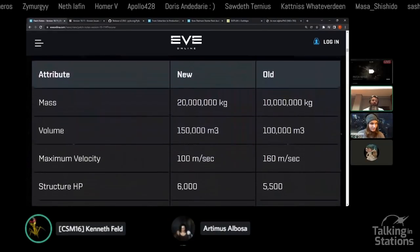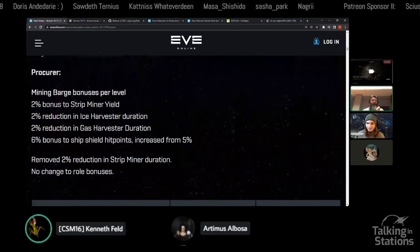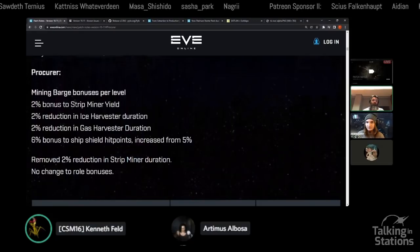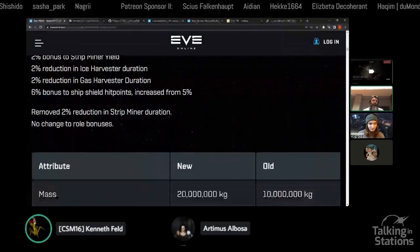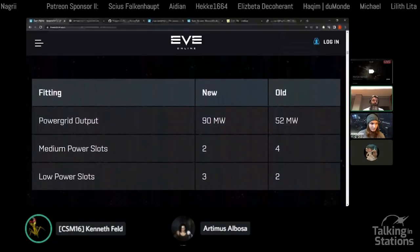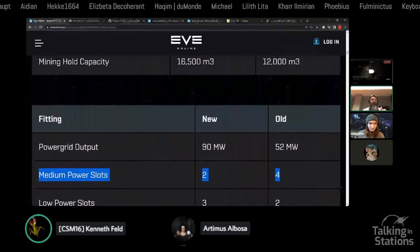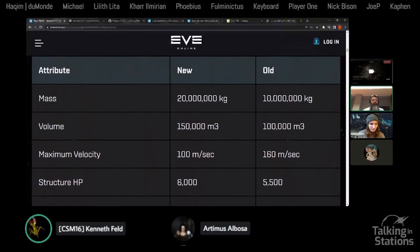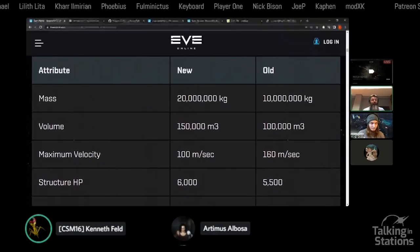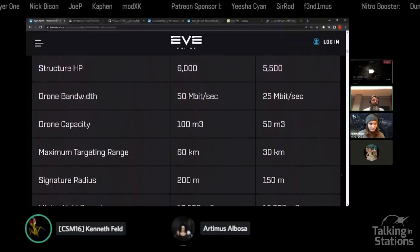Okay, so we'll look at this together because the ships kind of go together. The Skiff and the Procure kind of go together. The Retriever and the Mackinac and the Covetor and the Hulk. We'll talk about the Procure and the Skiff right now. So they both lost mid slots. The Skiff lost 1, the Procure lost 2. They changed some of the base stats, some of the agility, doubled the mass, increased the resists on them. So there's a lot of changes under the hood there in the attributes. And PYFA, as far as I know, what I've seen out of PYFA so far, it's been updated and it works really well. So they didn't get a big buff to EHP.